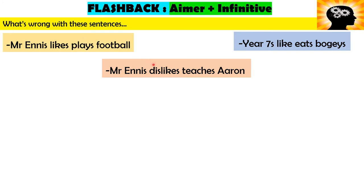Look at these three sentences and look what's wrong with them. So, Mr. Ennis likes plays football. Doesn't make sense. I want likes playing or likes to play. Mr. Ennis dislikes teaches Aaron. It's not right. It is right that I don't like teaching Aaron, but it shouldn't be dislikes teaches. What do you need to change? This is what you should have. You need to say to play or ing.